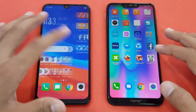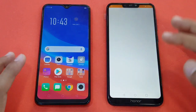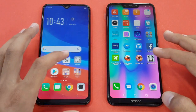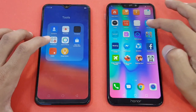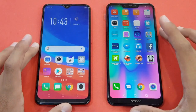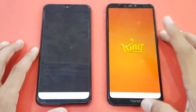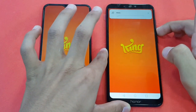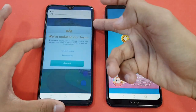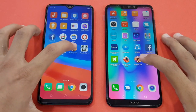Launching some more applications like the calendar application, and faster on the Honor 8C this time, and the A5s is right behind. Launching the calculator on both phones. Boom. And faster on the 8C, and the A5s is right behind. Launching some games applications. At first is Candy Crush. And the Oppo A5s is faster and the Honor 8C is right behind, half a second difference there.